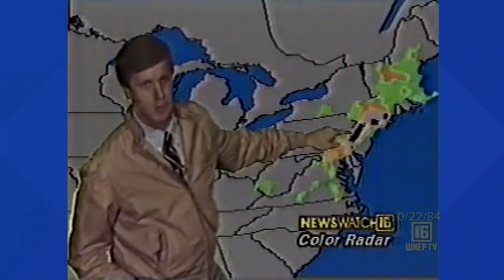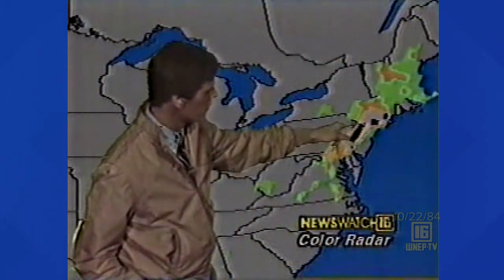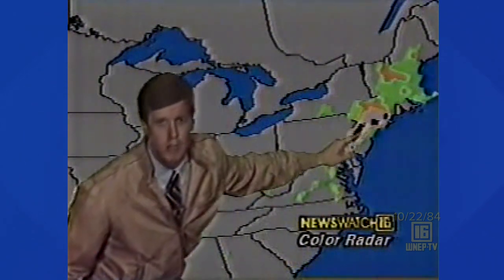And our photographer, Doug Engel, brought back a shot of rainwater reflecting tonight off the streets of Scranton, Lackawanna Avenue, right there to be specific. Now, we have a Newswatch 16 color radar just in, and it shows where that heavy rain is now. And there it is off the coast of Pennsylvania now into the border into New York State and New Jersey. That black indicating the very intense rainfall.